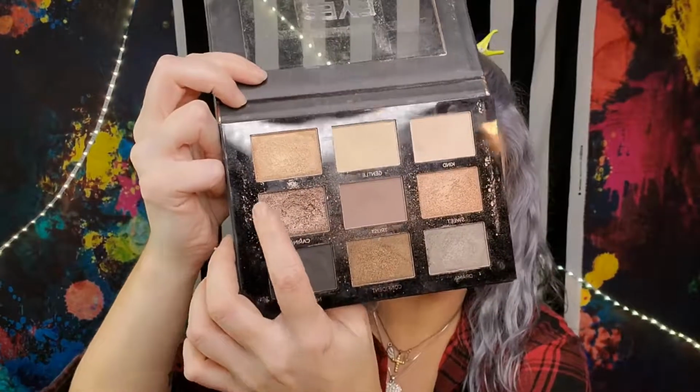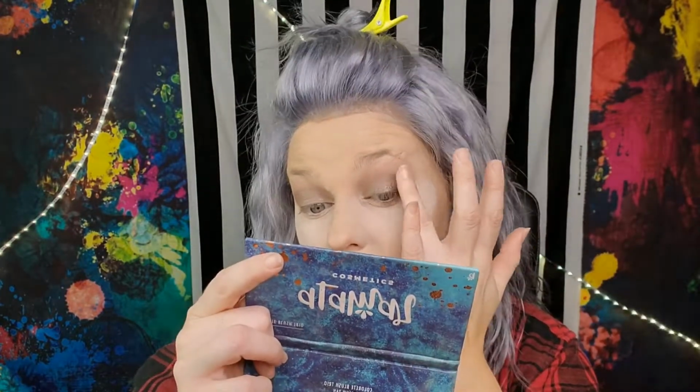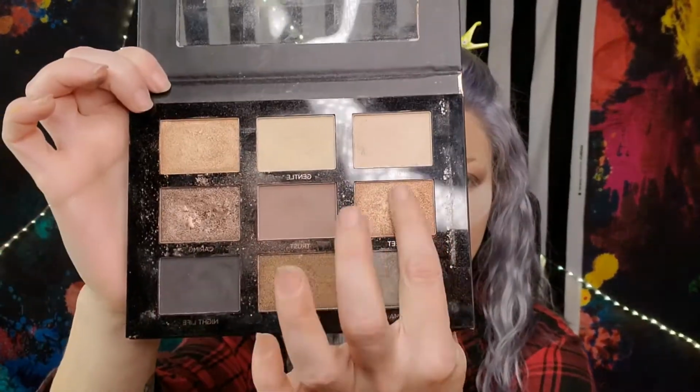Alright, I think I'm going to go into the color Caring. And I'm going to put this on the edge, in the outer corner. Ooh, that is pretty. And I'm going to tap that in. I'll be adding Sweet right here in the center. Stay like goldish color. And I'm going to tap that and kind of smear it on my lid and blend it into Caring. There are specks of glitter in Sweet.